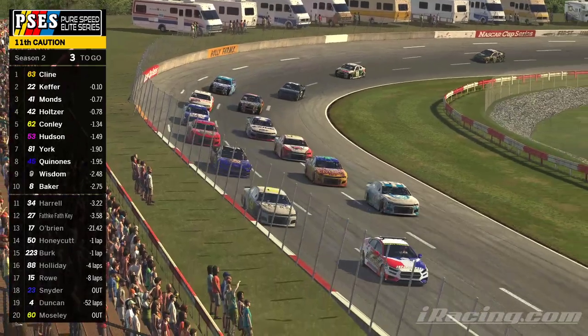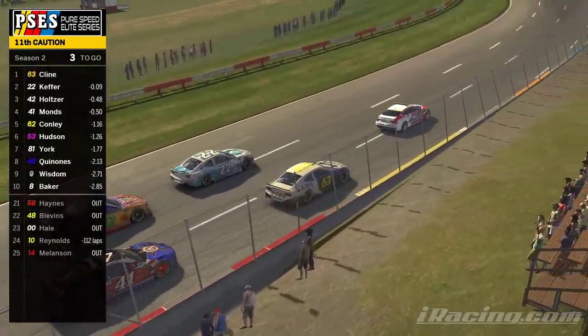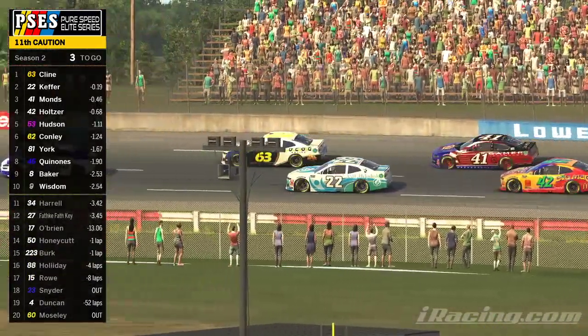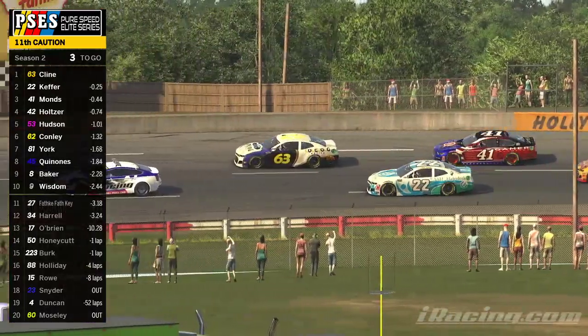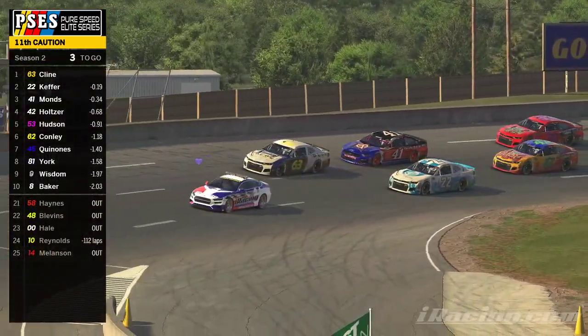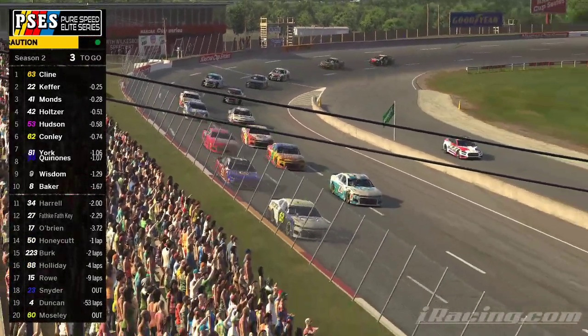These guys are getting ready to go back to green. 11th caution. I want to see it go green to the end. Only a couple of laps. Let's go, guys. Let's go. 4 of our top 6 have not won a race yet this season. Green, green, green. That is true.